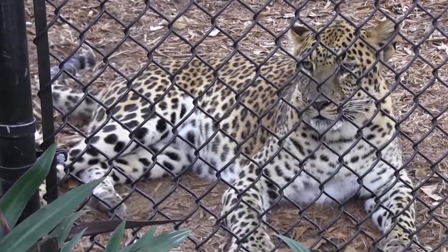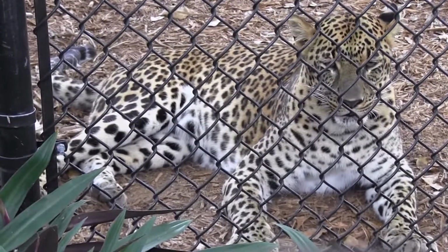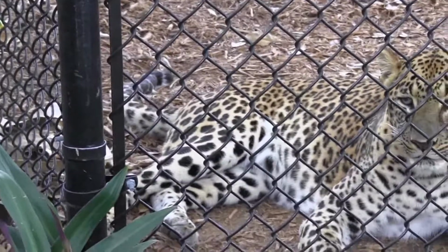Hey, buddy. What else can I tell you about leopards? Do you guys have any questions about our leopards? What are their names? This is Buhara and that's Kama. They're not affectionate.